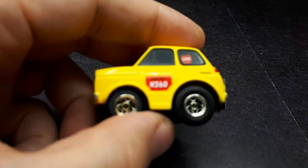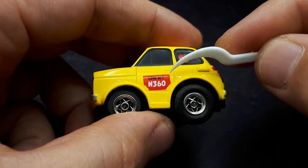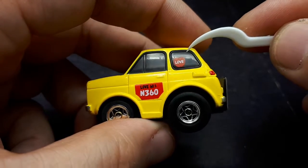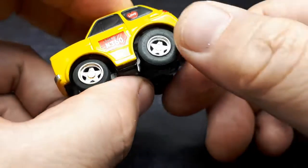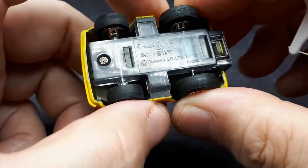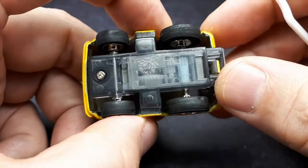Now, let's take a look at this guy. So it's got this Love 60s N360. I guess this car was from around the 1960s. Standard ChoroQ chrome wheels. The tires are looking all old. So how old is this guy? 2002. Well, there you go. It's almost 20 years old now.